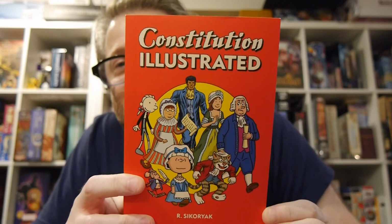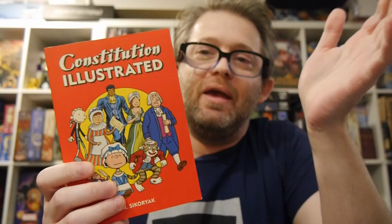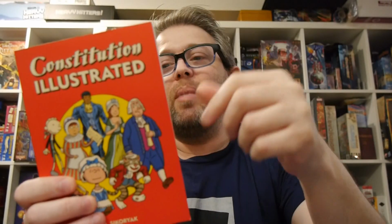Right in my hands is the Constitution Illustrated. Pretty awesome take on the Constitution. It's done by R. Sikoryak. It's neat. This is published by Drawn and Quarterly. I picked it up at Small Press Expo. Had to go get it. I mean, come on.